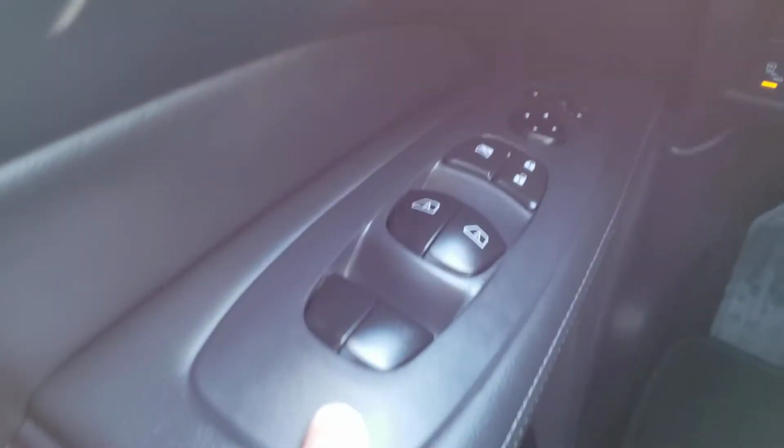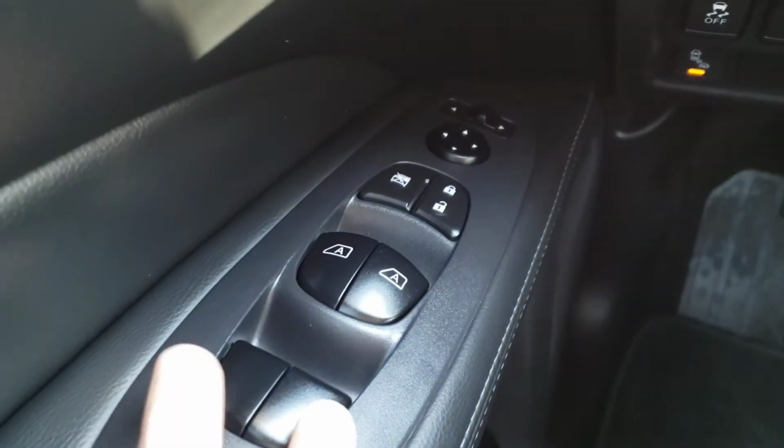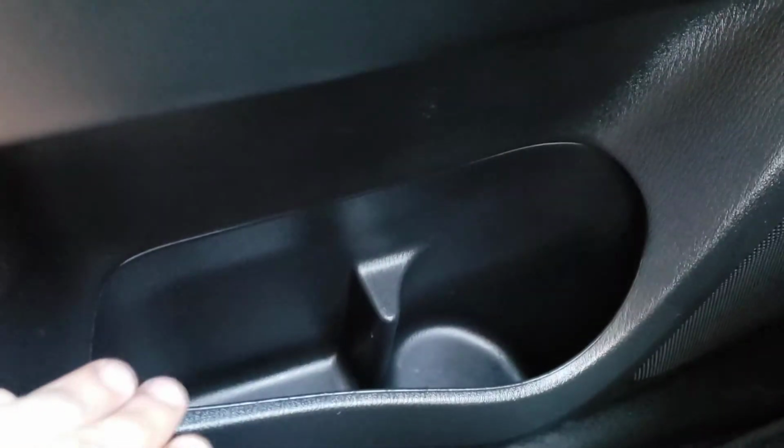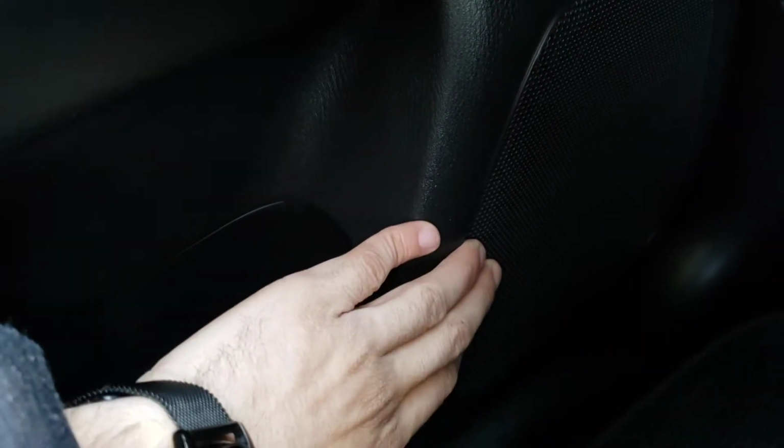And this is of course where you'll find the controls for your power windows, locks, and mirrors, and as an added bonus, the two front windows are both automatic. Just below there you do have a little bit of extra storage in the door panel, as well as of course an extra cup holder, and you've also got the speaker integrated in there as well.